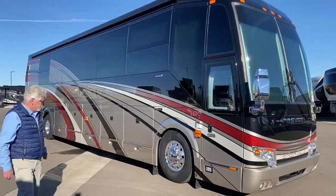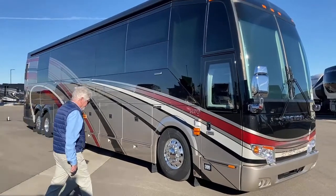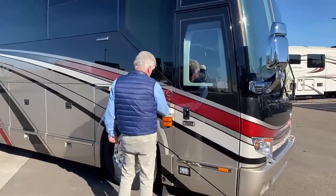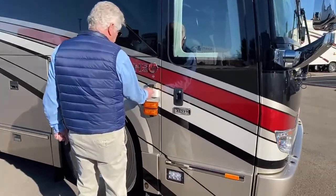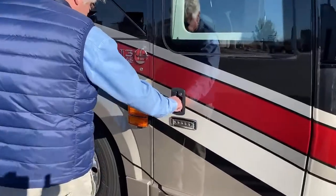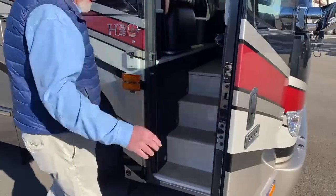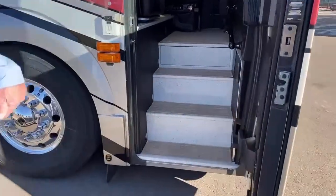Pretty solid. Keyless entry. This is a camera for your doorbell inside the coach. So let's go back to the back of the coach and work our way forward.